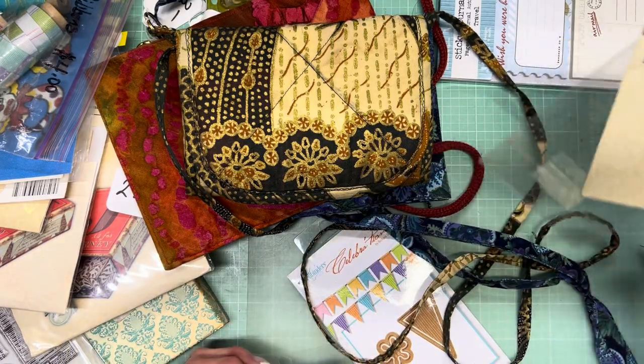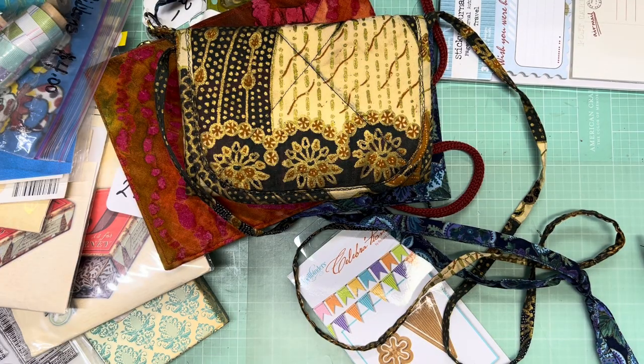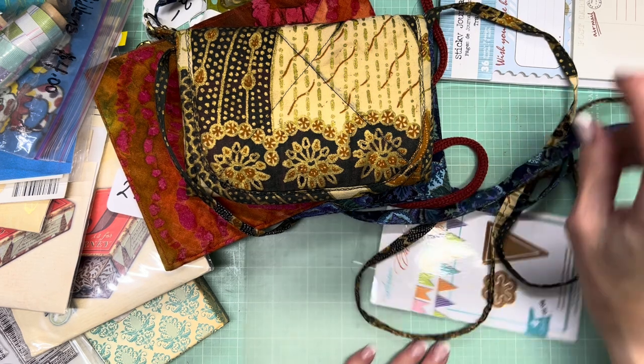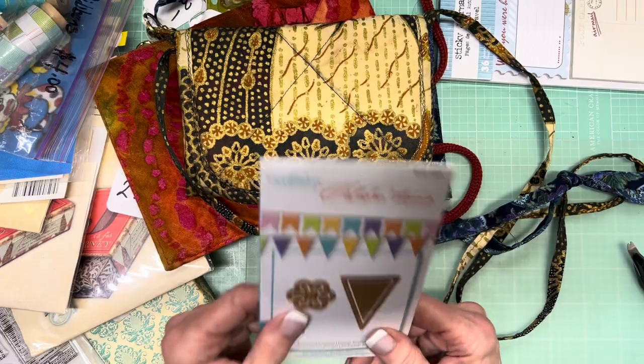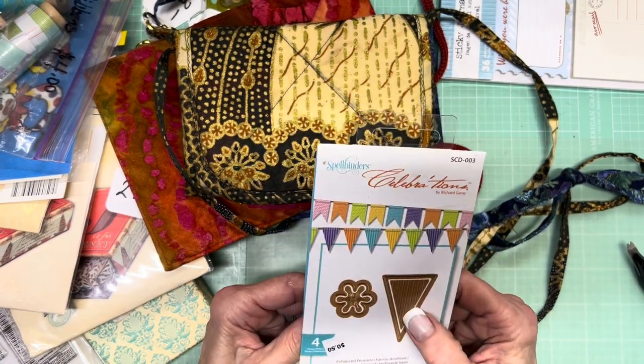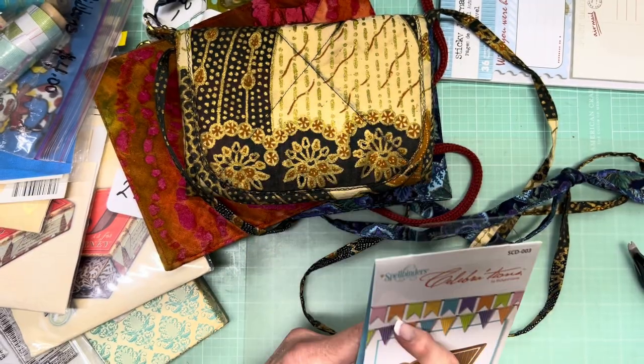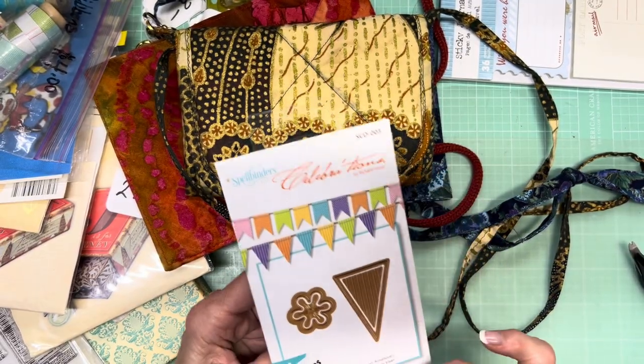So we put this here. We throw this in the garbage. We throw this in the garbage. And we put this over here. This, supposedly, well, not supposedly, it says 4 dies in there. So it looks like they would make these mini banners and pendants.